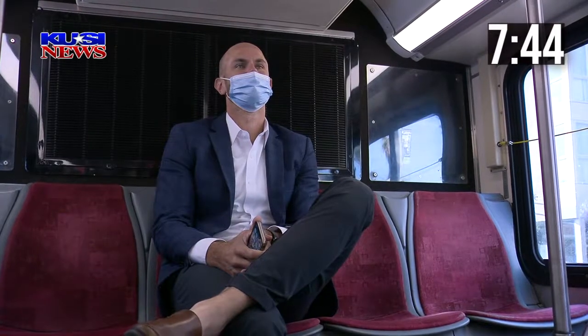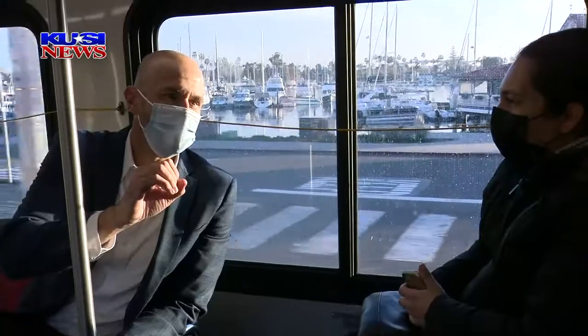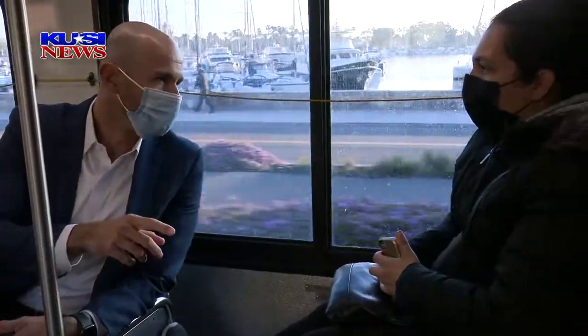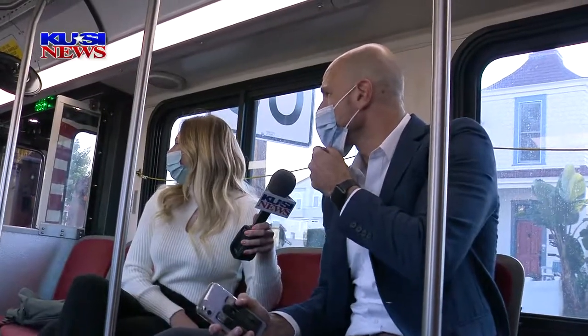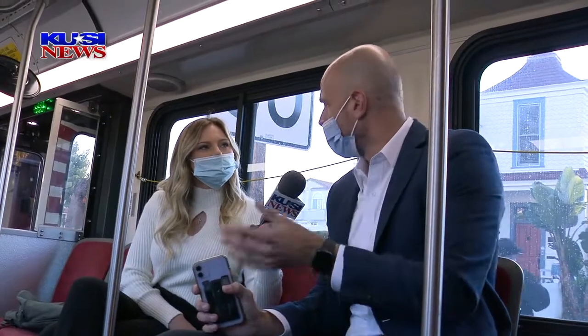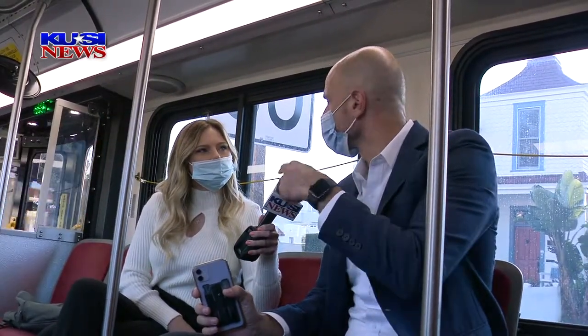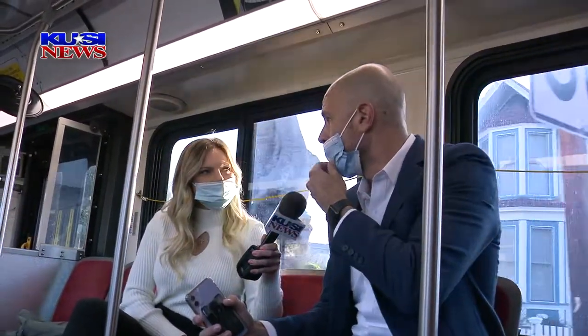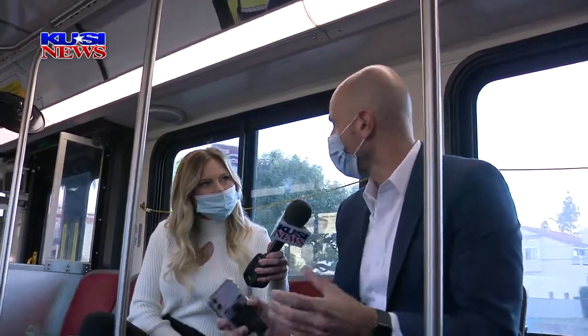So you can see pretty quickly why, if you talk to some of the passengers like we have been, they would prefer to take a car over a bus just because of the efficiency. What's interesting about this is, the cost of our bus fare for this entire trip one way is going to be roughly $5. The total cost to taxpayers for this trip is roughly $25.